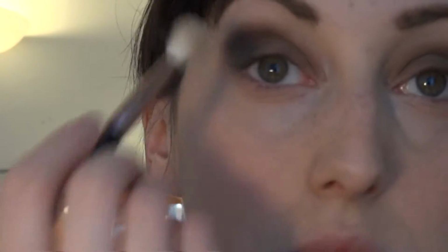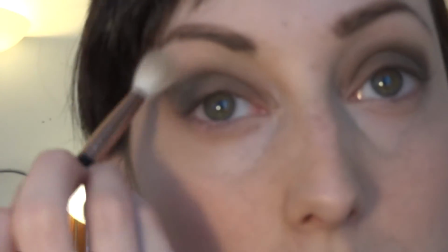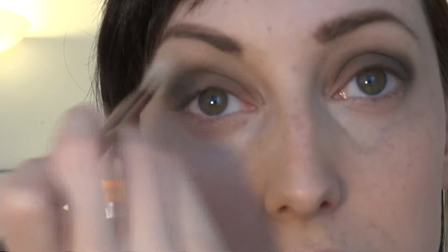I'm now going to go in with Brûlée by MAC, which is the natural, sort of flesh tone colour. I'm just going to be placing that on top of it to blend the colours out and to also bring the colours back down towards the crease, because I think I've gone a bit too high up. But this will also highlight the brow bone as well.